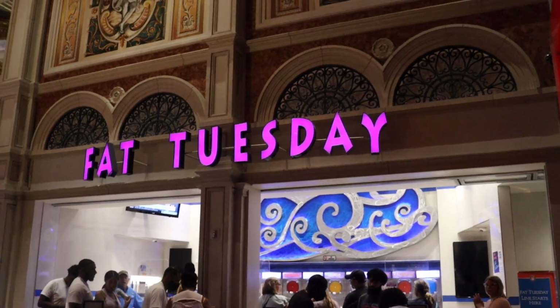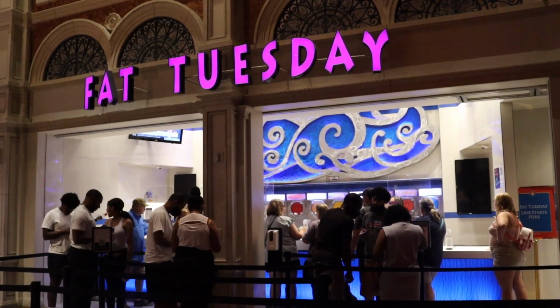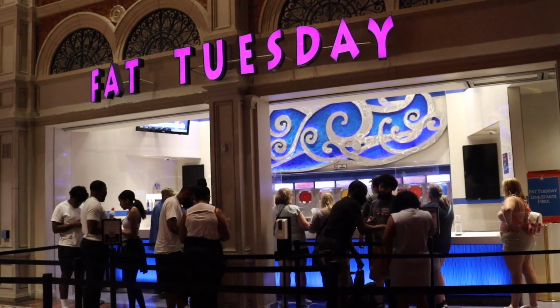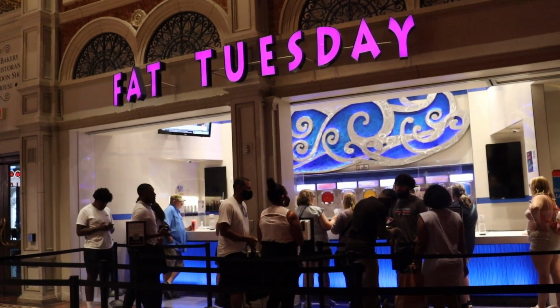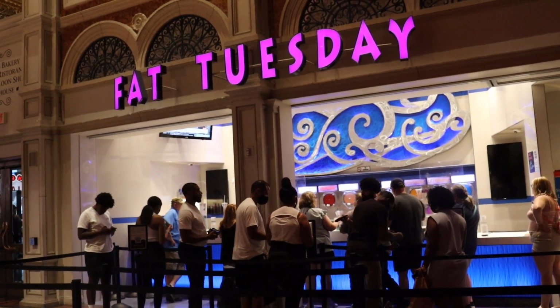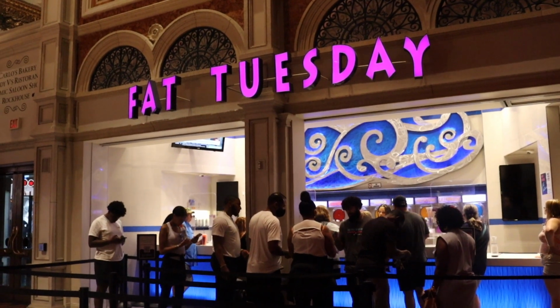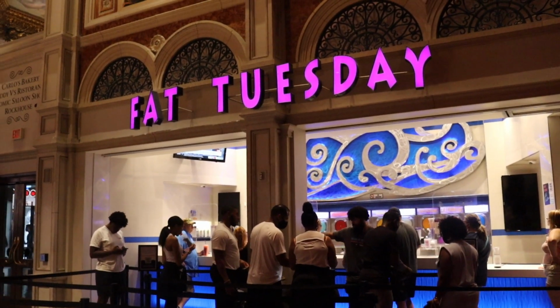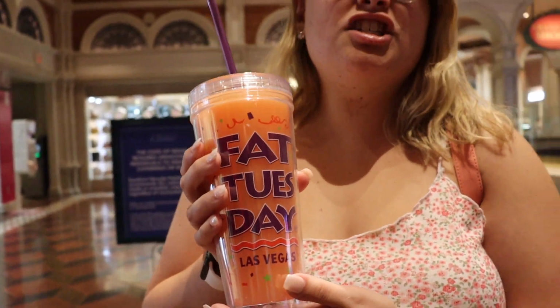Alright, so here we have Fat Tuesdays. Lexi's over there in line to get one. They have a few flavors that we don't have back home, like a Mardi Gras flavor, electric lemonade, Bellini, eye candy, all things we don't really have back at the Fat Tuesdays at Universal. So Lexi's gonna probably try something different, but knowing her, she might end up with strawberry, so we'll see what happens. Alright guys, so Lexi got the Bellini, so she didn't get strawberry.